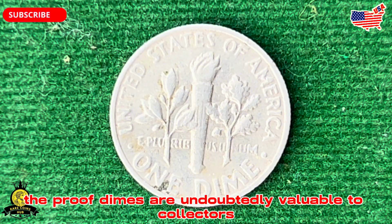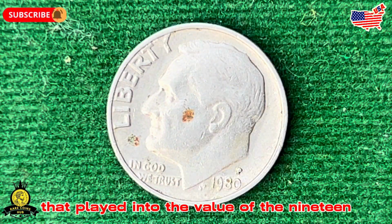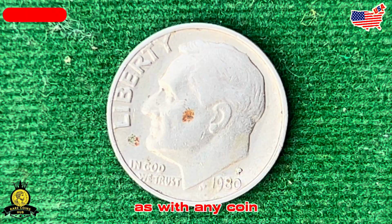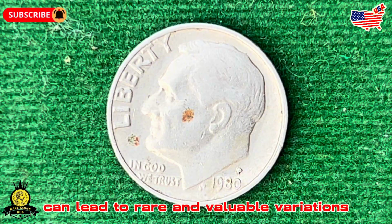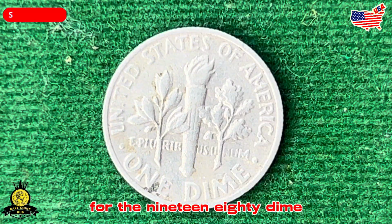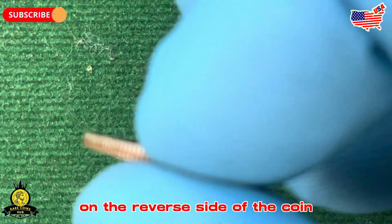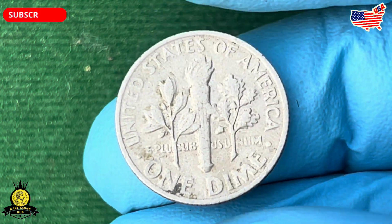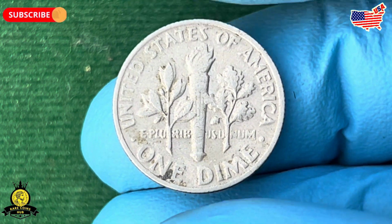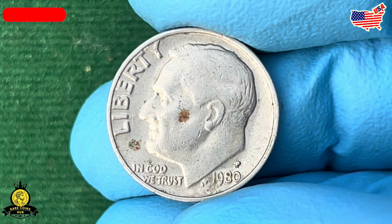While the proof dimes are undoubtedly valuable to collectors, there was another key factor that played into the value of the 1980 dime: minting errors. As with any coin, errors in the minting process can lead to rare and valuable variations. For the 1980 dime, one of the most sought-after errors was the wide AM variety on the reverse side of the coin. This error occurred when the letters A and M in the word America were struck farther apart than intended, creating a distinct visual difference from the regular issue coins.